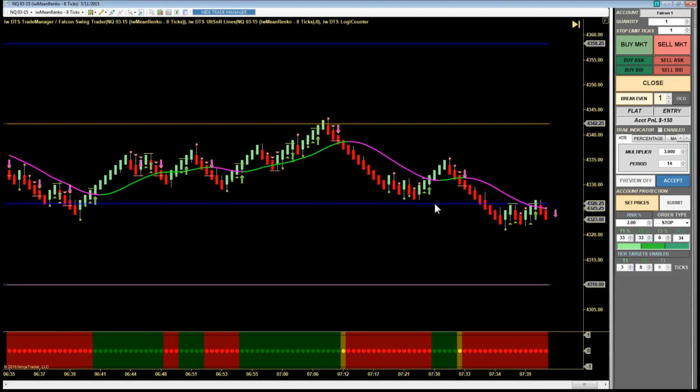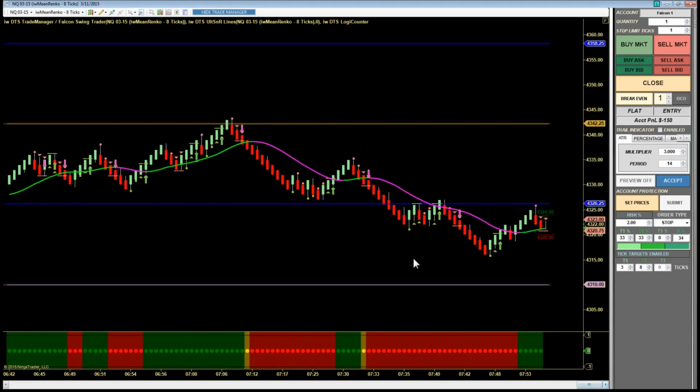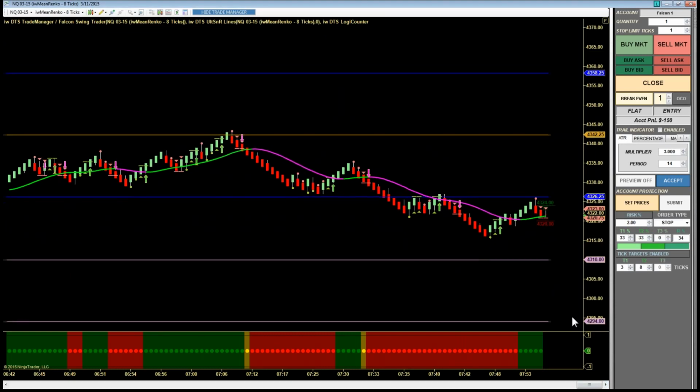If we break the blue lines, we normally anticipate the market to move 2 zones. Let's see, did it move 2 zones yet? No, not yet. So the NQ is poised to move at least to 43.10, maybe even down here to 42.94, now that it's broken through the primary support.